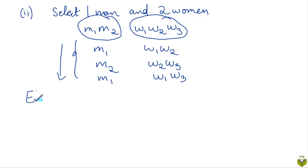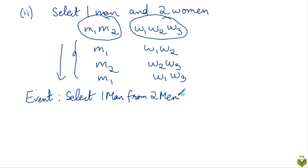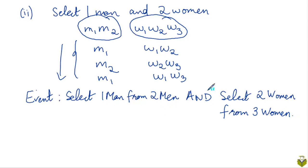How? Because this is the event of selecting one man from two men and selecting two women from three, right? So this is what is important in fundamental principles of counting, and you want these two things to happen simultaneously. We have to select this and this. So that means, how many ways can you select one man out of two men? 2C1, or 2 choose 1, right? And you have to multiply this event, as we are using fundamental principles of counting, 2C1 into choosing two women out of three, that is 3 choose 2, right?